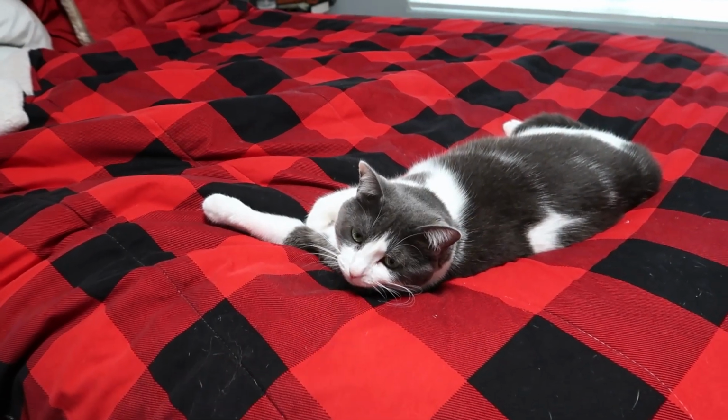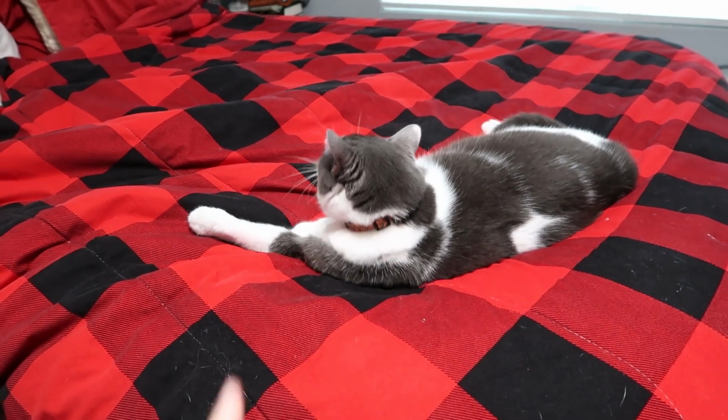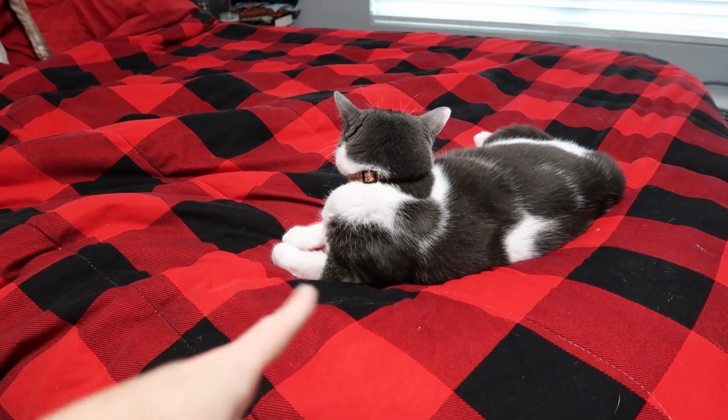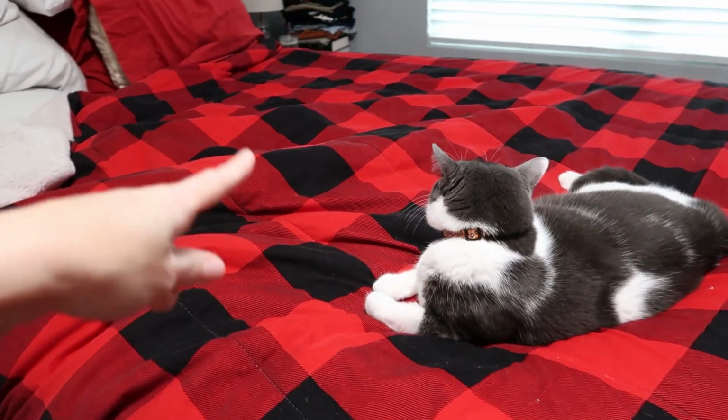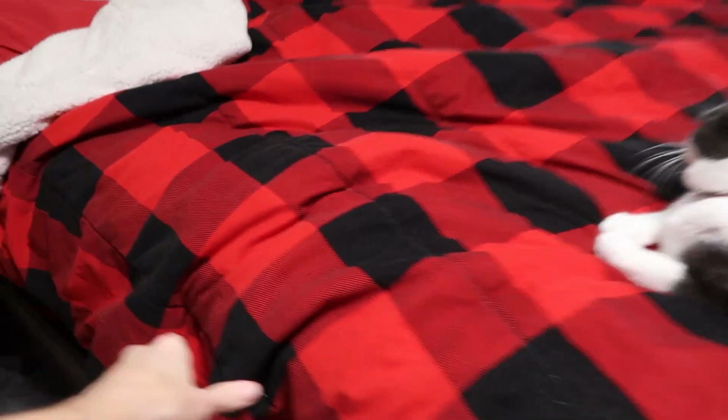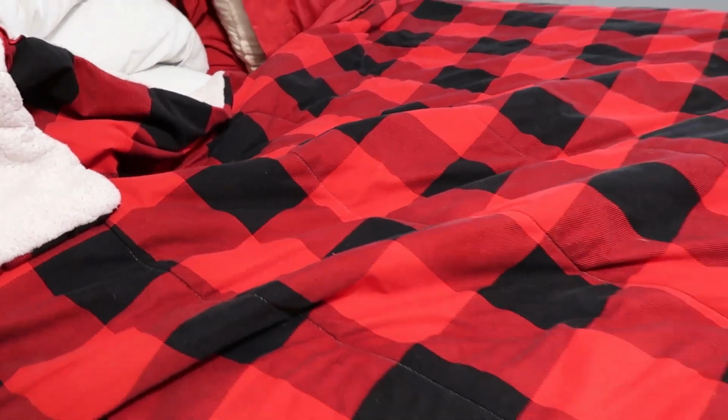I'm like 95% sure it was this little lady because she gets good hairballs every now and then, plus she sleeps on my bed more than any other cats. Weasley will cuddle with me, but if I'm not in that bed, he's not usually there. Oh, but this is my Christmas bedding. We got it from Walmart years ago.